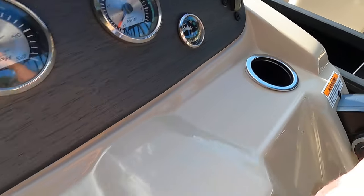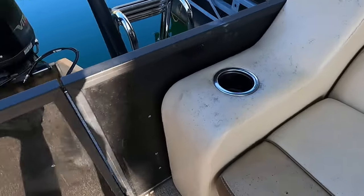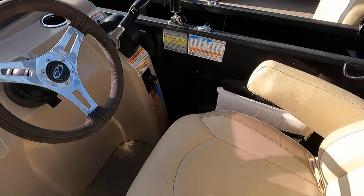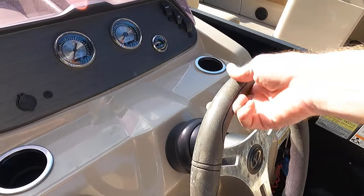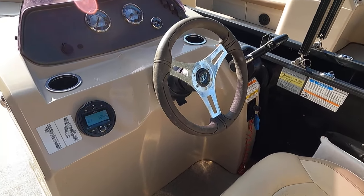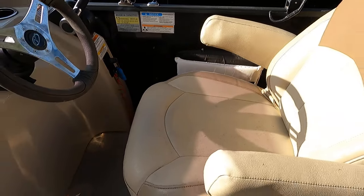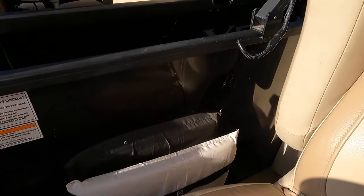Cup holders, we got 1, 2, 3, 4, and 5. I believe that's going to be the same on all of these. We'll be looking at that as we go down the line. We do have that U-Flex hydraulic steering with the tilt steering wheel here at your driver's seat. Now our driver's seats are all going to be reclining with your dual armrest.